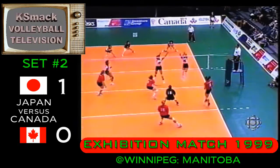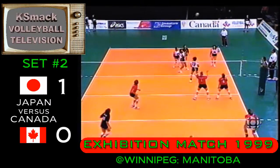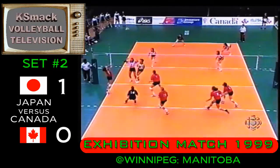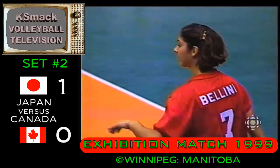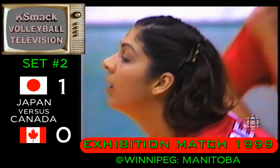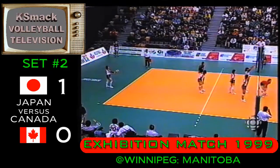Now that's going to hit the block and be returned by Japan. But watch on the left side of your screen, Barb Bellini's defensive positioning. It's perfect. The set to the outside, and she's going to hit it just long. She's going for the line attack because the block's set inside and just hits it out of bounds. Pretty good execution by the Canadians, but the finish just a little off. That's right. As you said, she was going for the line. And Canada was up 4 points. Now they're up 2 points. You really have to stay tough and focused.